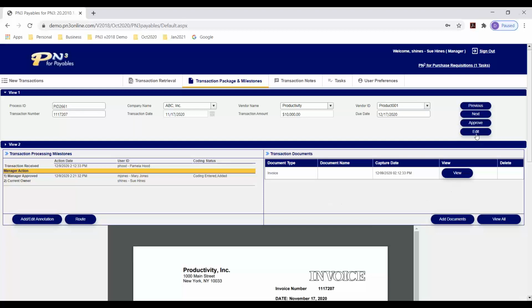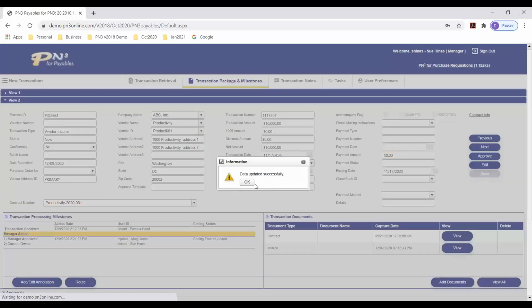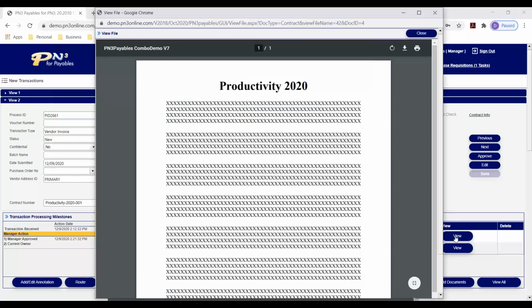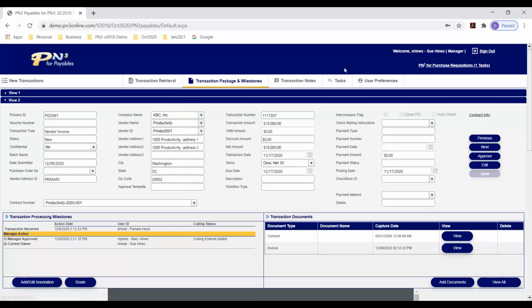And I'm going to link the invoice to the contract so that I can do two things. She links the invoice to the open contract and selects Save. As soon as she does that, two things happen. PN3 will attach the contract. If she'd like to see it, she can simply select View, and it will open up and present the contract. But she also has the ability to select contract info to see the contract amount, what's been paid, the balance, and the expiration date.